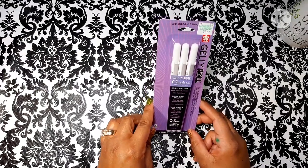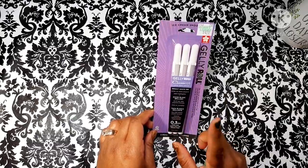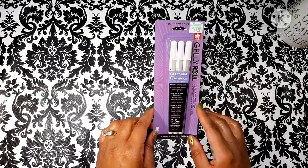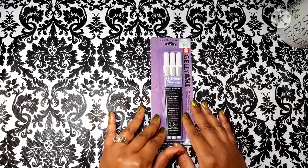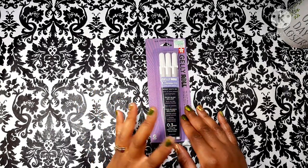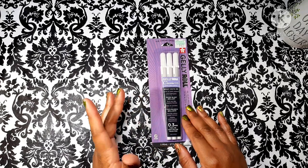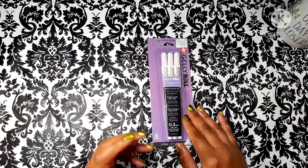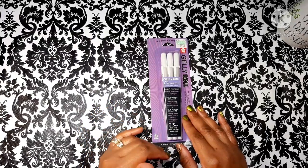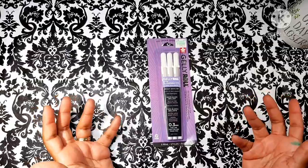Next thing I got was a Jelly Roll pen, a bright white ink, the 0.3 millimeter, three of them in here. Now I have a Jelly Roll pen, but I do not like it. I have a Uniball Signo white pen. I do not like it. Neither one of them go over my Prismacolor pencils the way that I like it.